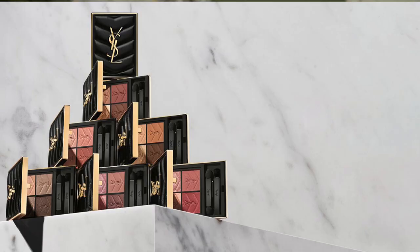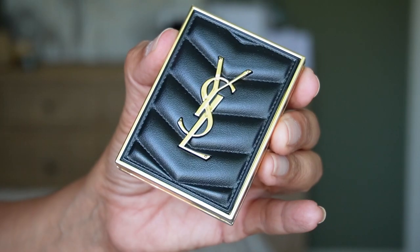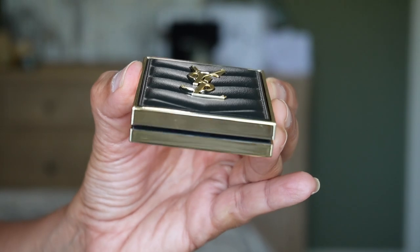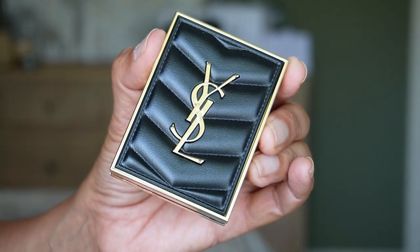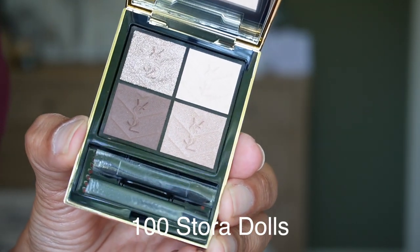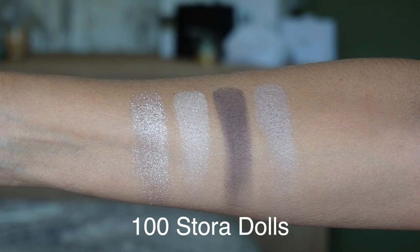These palettes are a couture-inspired palette of six irresistible nude shades and two limited edition statement harmonies in an iconic couture mini clutch. Like a mini clutch bag framed in gold, it's a perfect size for your eyeshadow looks. Precious enough to take with you everywhere, compact enough to never leave it behind. These are enriched with precious oils such as sweet almond oil and coffee seed oil for a soft feel on skin and strong yet gentle staying power.